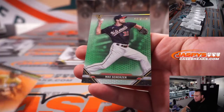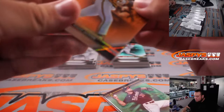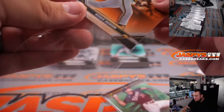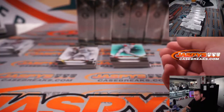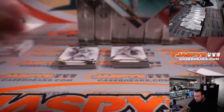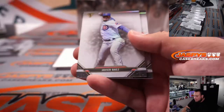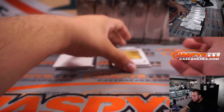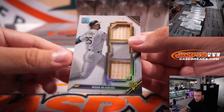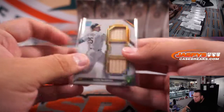We got a 199 Reggie Jackson and Max Scherzer to 259. Bryce Harper to 150 and Mookie to 199 for the Dodgers. Manny Ramirez, Javier Baez, Nolan Arenado. Mark McGwire, 7 out of 9. And it just says you've received a 70 Years of Topps relic, Oakland Athletics edition, Mark McGwire. Matt with the A's.